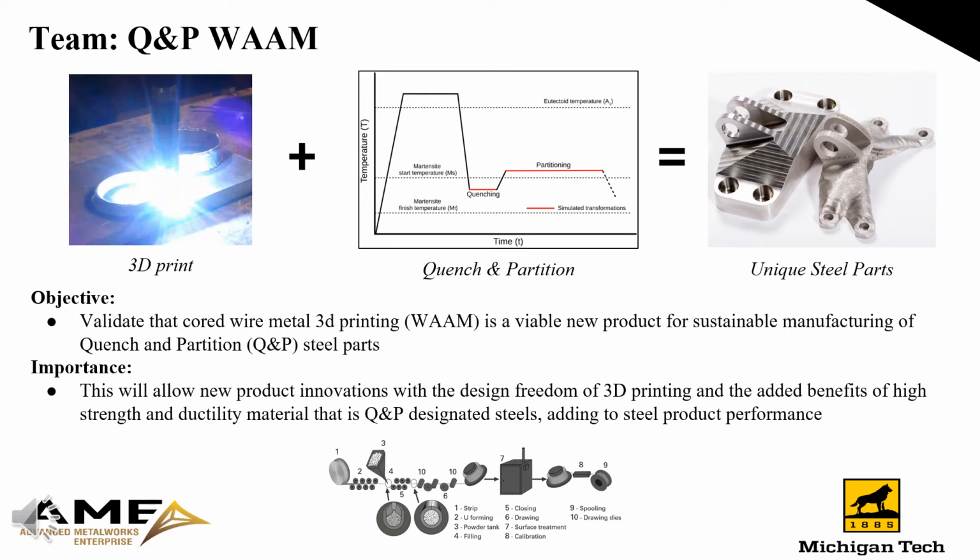Quench and Partition, or QMP for short, is a heat treatment method which is supposed to enhance the ductility of the steel without significantly decreasing the strength.